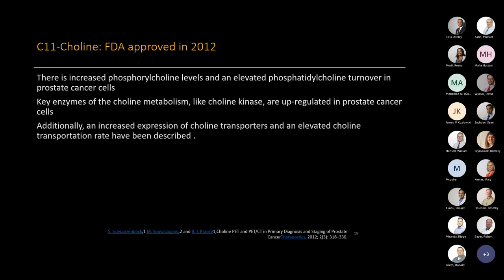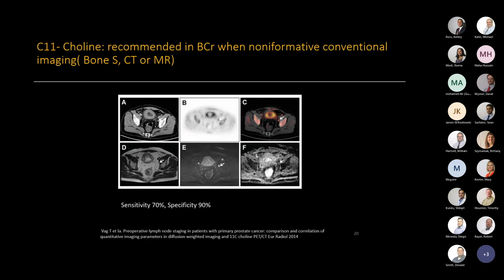So let's talk about the C11 choline. This was approved almost 10 years ago, and it is a similar type of metabolism, but it works on enzymes. The enzyme choline kinase is upregulated in prostate cancer. So based on this, they focused on the increased expression of the choline transporter. If we attach a radiotracer to it, then we will see the prostate cancer deposits.